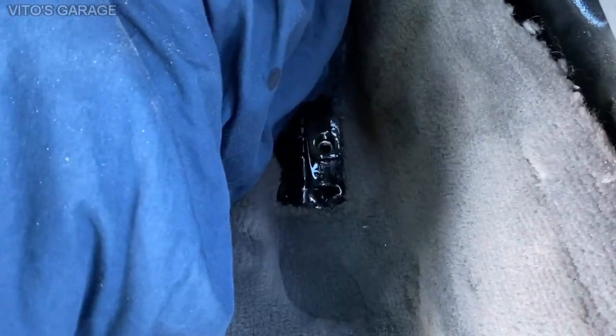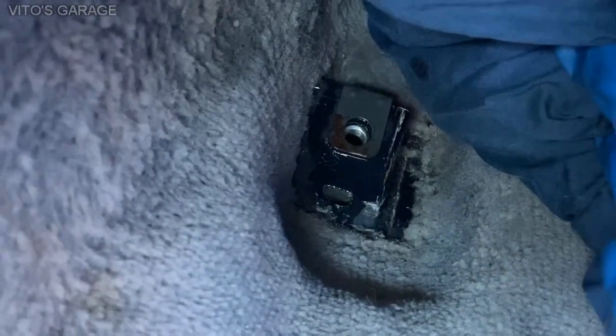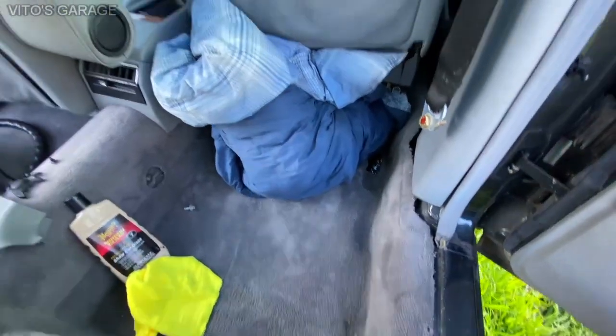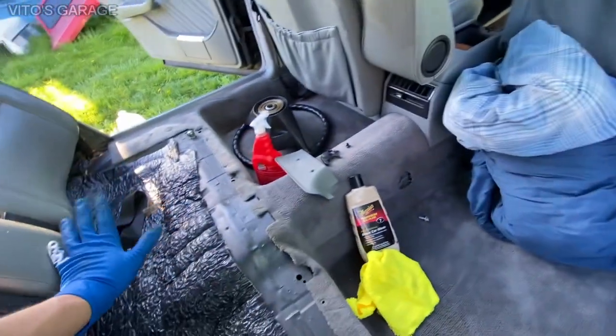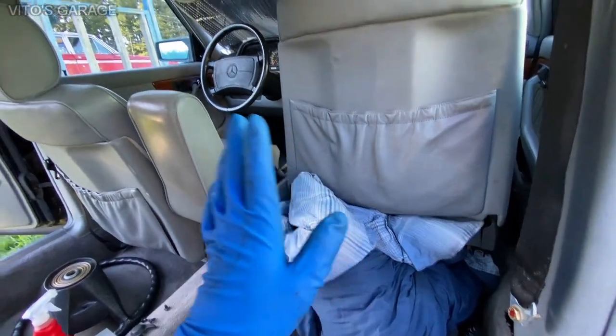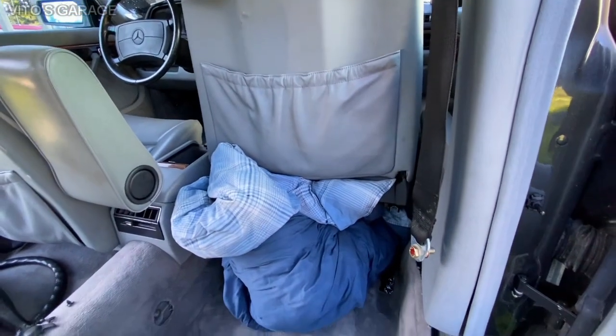Also added oil to those seat mounts to prevent any possible corrosion in the future, so they're all lubricated, so the rust will never start there. And anyways, right now everything is cleaned up. I'm about to start putting the seat back together, and this back seat as well. As soon as I'm done, we're gonna condition everything inside with a leather conditioner, to just protect everything.